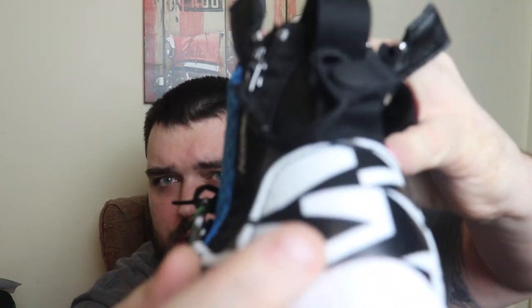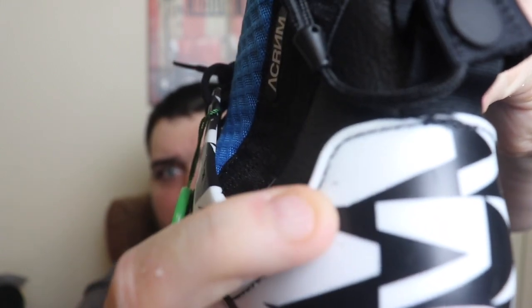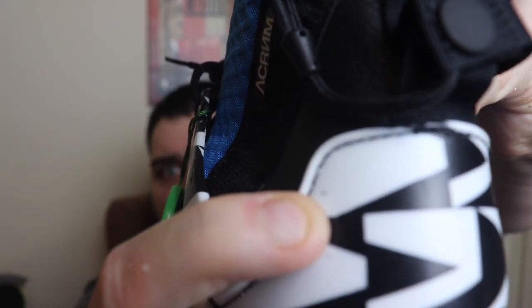Now, on the other pair, on the back, there are two scuffs in the paint again. Again, it's going to be hard to see on camera, but you have all white here, and then there's that black mark right there.